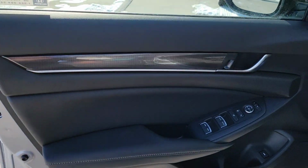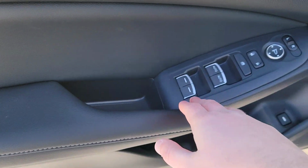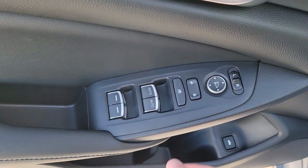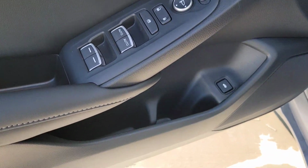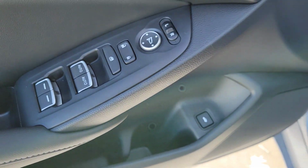Now we've got the driver door here quick. As we open this up, we'll take a moment to look at that. We have leather armrests. You know about power windows. You've got your power locks, your mirror selectors, the power mirrors from there. And you also have your window lock button just in case any of those kids decide to play around, right? You've got some additional cubby space down below, then your trunk release from right there.